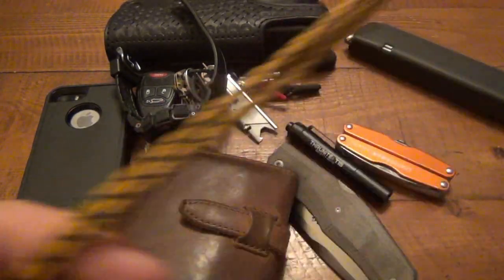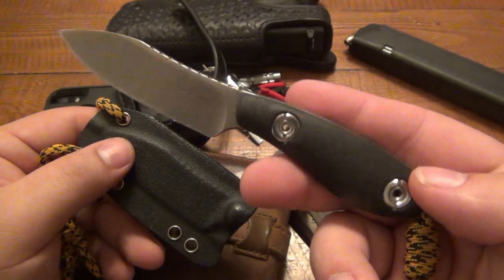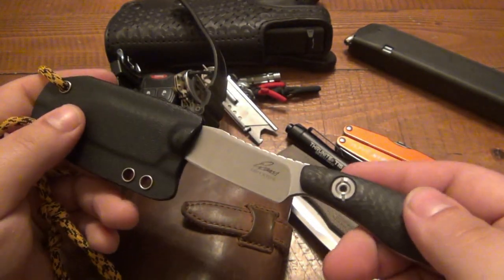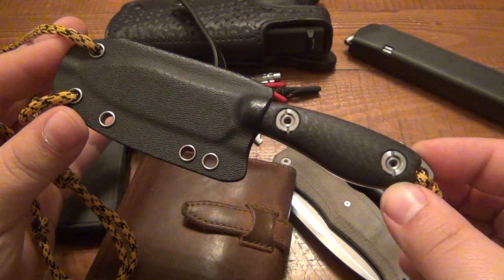You guys, of course, are very familiar with this one at this point. This is the Evans Cutlery Companion, and they're still doing the Indiegogo campaign, the fundraising campaign for these, and it's getting closer and closer to that goal, but it's still not quite there. So I do highly recommend you guys check it out.